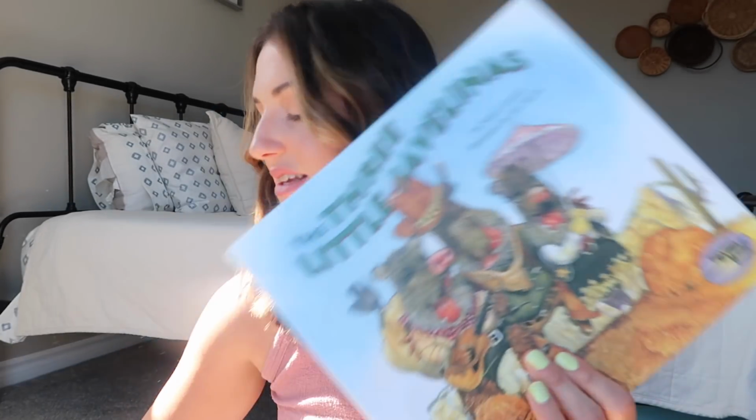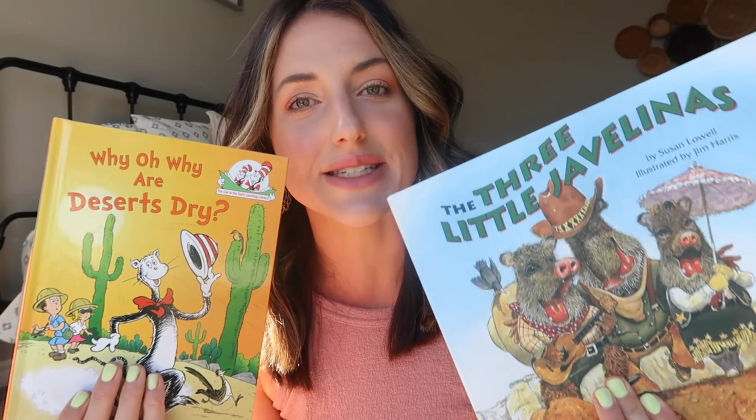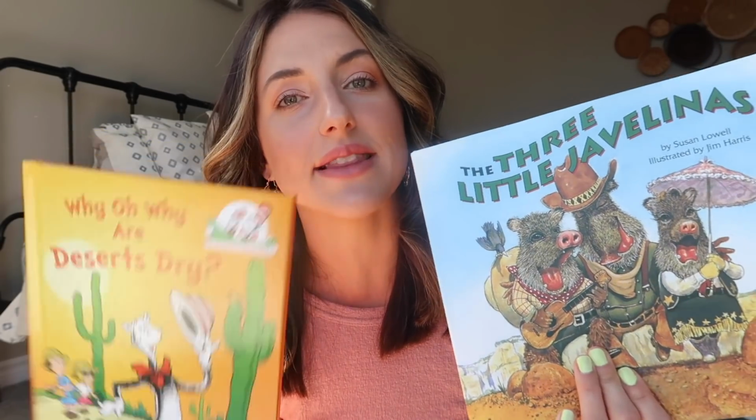Some of the fun picture books that we read, well, this isn't really a picture book. This is called How the Bible Works. This is from Master Books. We really enjoyed this. I got these fun books from Arizona on a girls trip, so we read these 2. These were fun picture books. I read these as a part of our ecosystem science unit, so they went well with that.